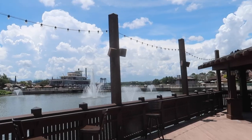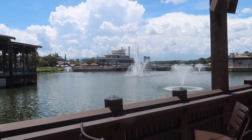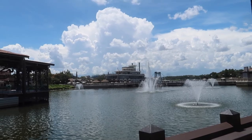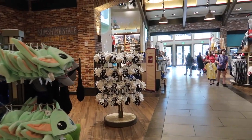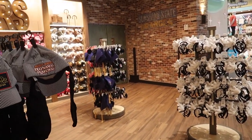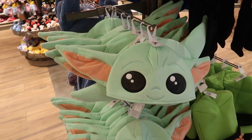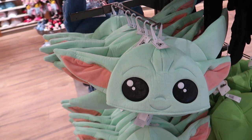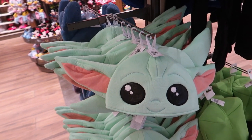It's so weird. Today's the kind of day I really wish the boats were running, because it is disgusting hot, and I gotta walk all the way back to the orange garage. So I hopped back into World of Disney on my way to the car, because one, I needed the AC, and two, I forgot there's supposed to be a new pair of Up ears. But I haven't seen them, but I did see this. I have not seen this yet. This is hysterical. The child hat is $27.99, but it is like a winter hat. So yeah, you'll sweat if you wear this right now.